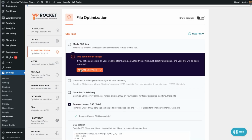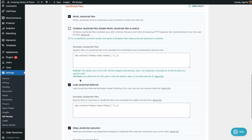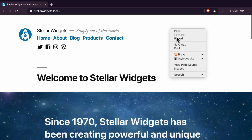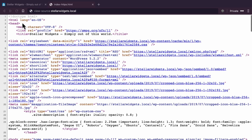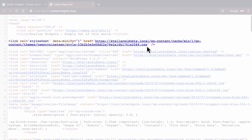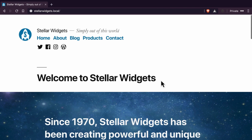If you've enabled the options to minify CSS files or JavaScript files, you can look for WP Rocket in the minified files. First, be sure you're logged out. Then, open the source view of the page in your browser and look for the head section. URLs that end with CSS or JS should include a path to the folder named min inside the cache folder, which is located within the wp-content folder. This means that WP Rocket's file optimization is working, so this page is being cached.